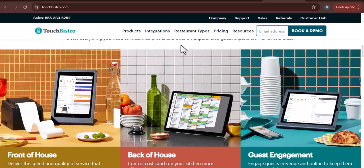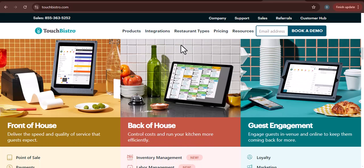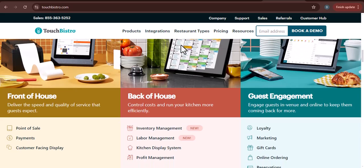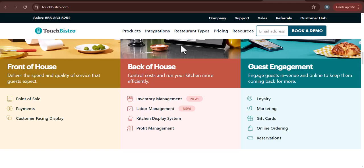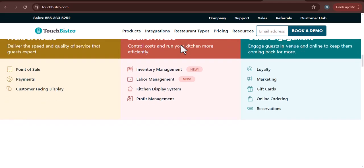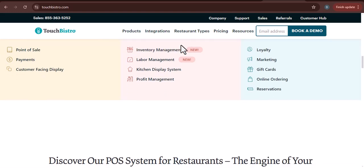Accuracy. Handhelds can help minimize errors in orders and payments, ensuring that your customers receive exactly what they ordered. Customer service. Handhelds enable your staff to provide personalized service to each customer, building loyalty and increasing tips. Answering the question, does TouchBistro have handhelds? Yes, TouchBistro does offer handheld devices.